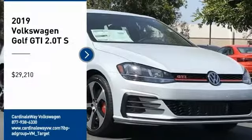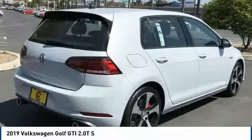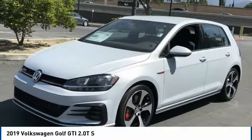Stop by and take a look at the 2019 Golf GTI. This Volkswagen is considered by many to be the hot hatchback. The GTI is available in both 2- and 4-door models to easily accommodate up to 4 adults.